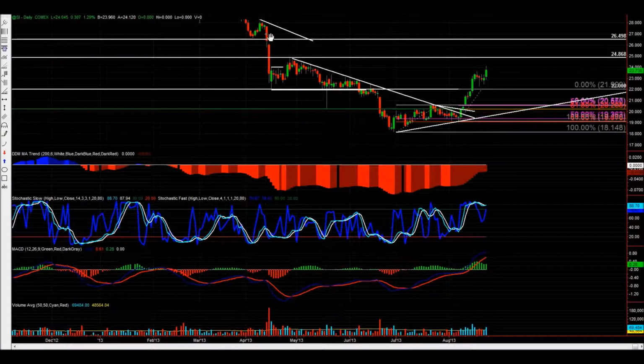I don't really know how silver's going to react around those levels. If it can get up there, we're already overdone in the momentum, but the MACD is higher. So it looks like the metals want to test some higher levels, but they're really extended at this point in time.